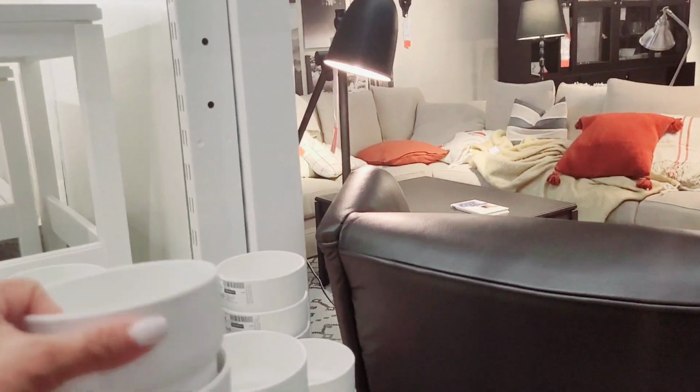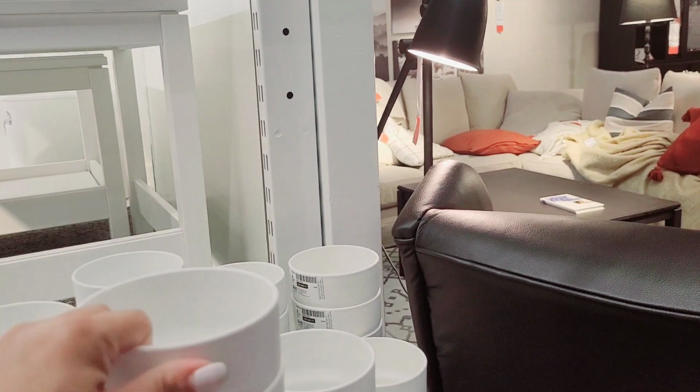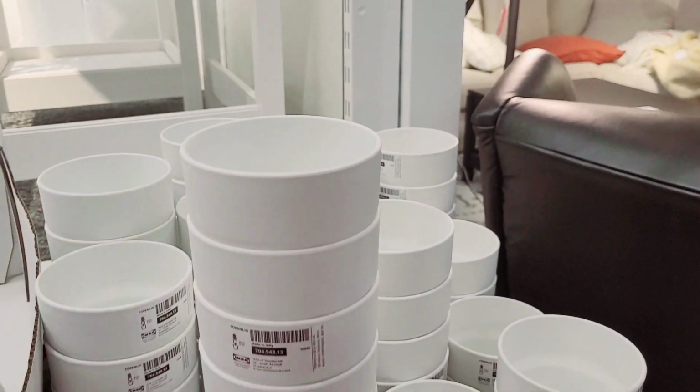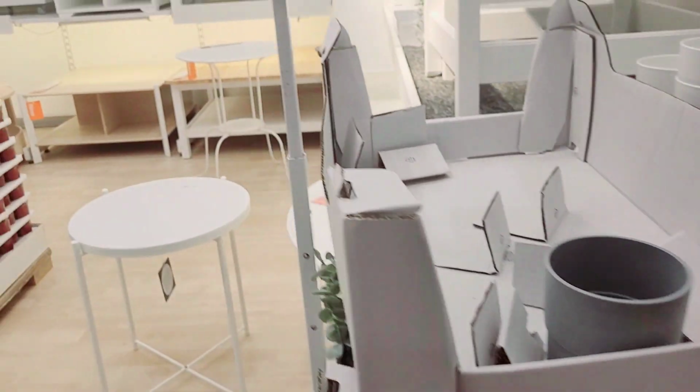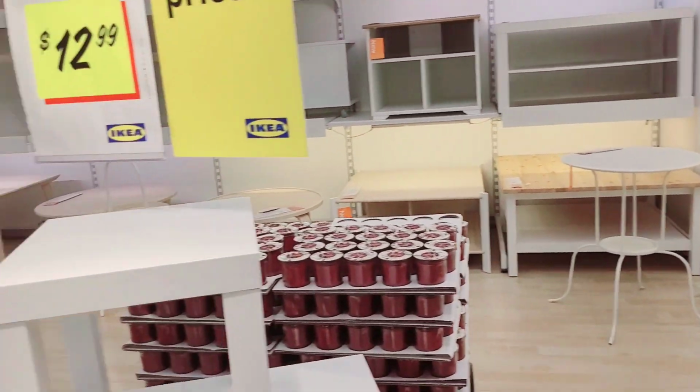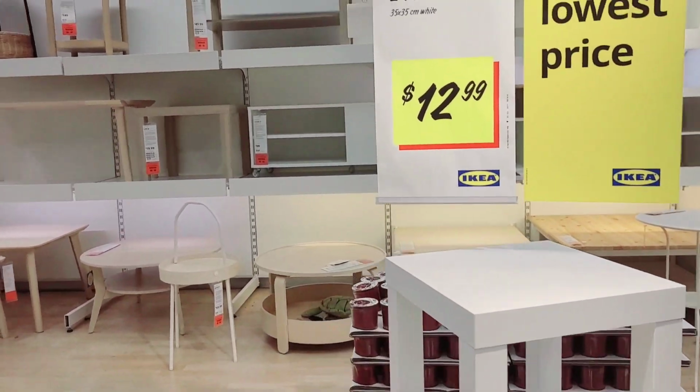You're not buying anything right now. Plant pot. This is for plant pots. I love plants, guys. Indoor plants, outside plants. So we came here to buy plants for indoors.